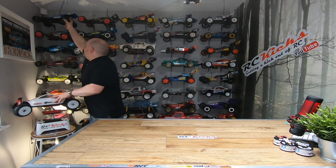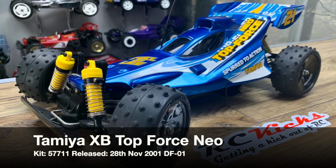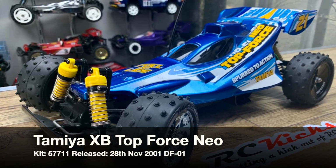Another car, this is a bit of a wild card for me. Another car that I think is going to go up in value has but one or two potential things that could stop it from doing that, and that is, oh, it's always the ones that are so far away. That is the Neo Top Force.